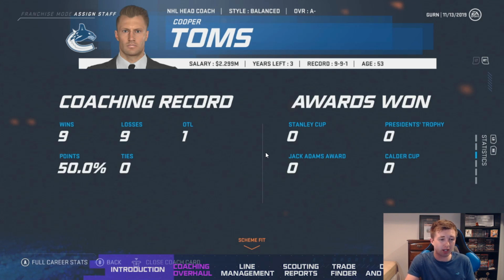On the left there, you have the coaching record, so that's his all-time record. Obviously, this is a new coach, currently 9-9-1. On the right, you have awards won, so Stanley Cups, President's Trophy, Jack Adams Award is now going to be given out. So when you go to the awards page, you can actually see which coach won the award every year and what team he's on, as well as the Calder Cup.